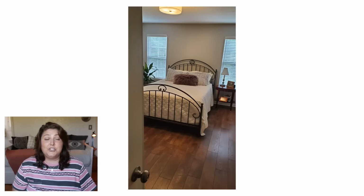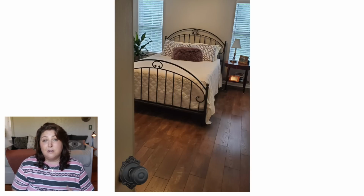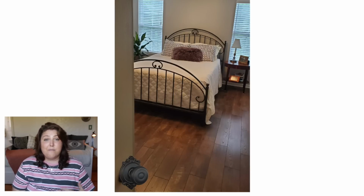So let's start with a few things that you can take some time to consider. So one idea I really wanted to share with you that I just talked about in my last video about approachable and affordable makeover ideas is changing out your doorknob. I think you could replace this really basic one with something that looks a little bit more like this that would actually kind of match your bed frame and just make your experience of walking in and out of the room a little bit more interesting.